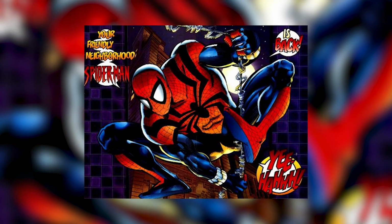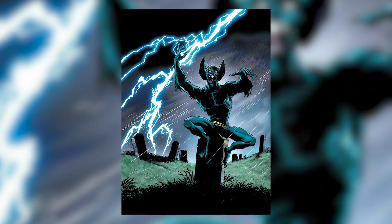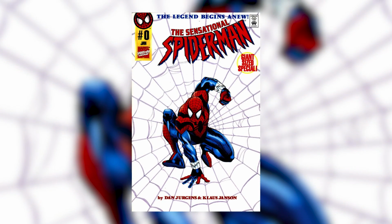Coming in at number 6 is the Ben Reilly Spider-Man costume. Ben Reilly was the second and most successful clone of Spider-Man, who was also created by the Jackal. He was originally the first Scarlet Spider, but later replaced Peter Parker for a time as Spider-Man in the mid-90s. So of course, since it was a new person under the mask, we had to get a new costume. The suit made its debut in Sensational Spider-Man issue 0.